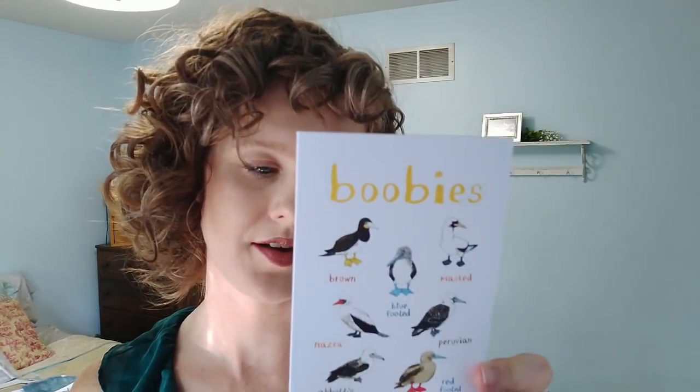I procured these great cards from an artist named Sarah Edmonds, and you can find her on Etsy as well. I had no idea that the booby is actually a bird species that has many different variations, and so I thought this would be a great addition to our bags, just to educate our friends on the many varieties and colors of boobies in the world.